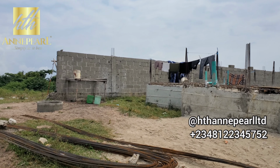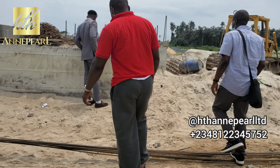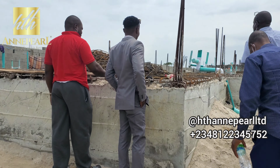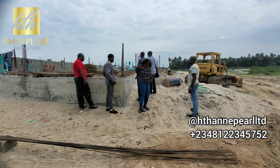So we are right here at our own Offplan property. This is one of the best selling, but it's sold out. It is sold out, and I'm here with some of our clients who bought while they were in diaspora.